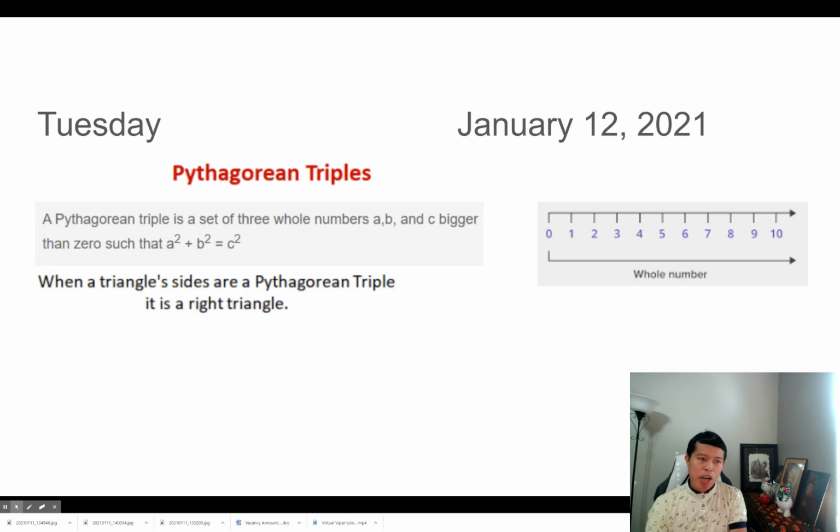A Pythagorean triple is a set of three whole numbers, that would be our A, B, and C, bigger than zero, such that it would satisfy the equation a squared plus b squared is equal to c squared. When you say whole numbers, so 0, 1, 2, 3 to infinity, but bigger than zero, in other words, the positive integers. So when a triangle's sides are a Pythagorean triple, then it is a right triangle.